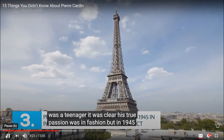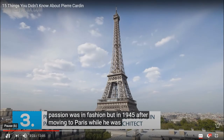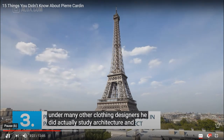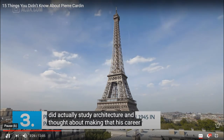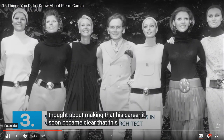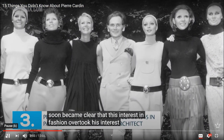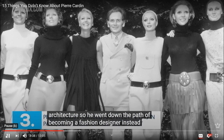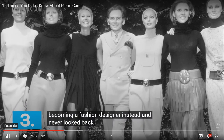But in 1945, after moving to Paris, while he was working under many other clothing designers, he did actually study architecture and thought about making that his career. It soon became clear that this interest in fashion overtook his interest in architecture, so he went down the path of becoming a fashion designer instead, and never looked back.